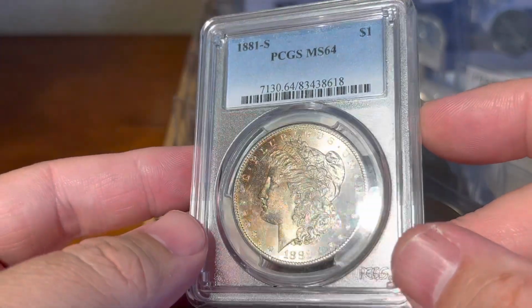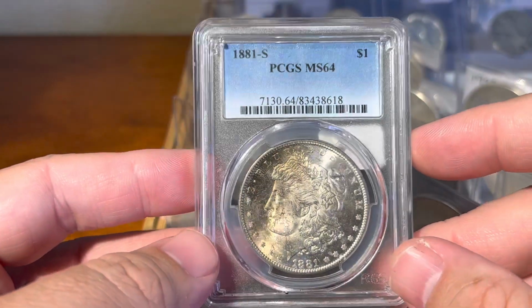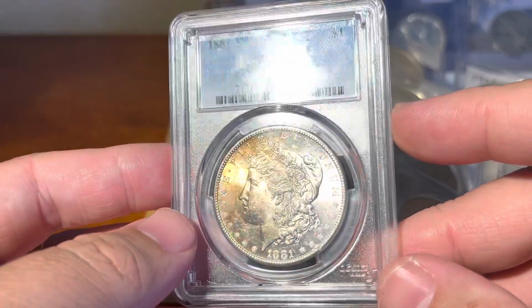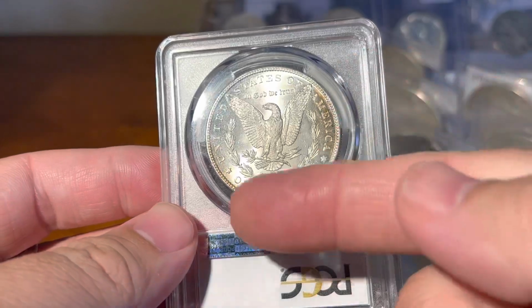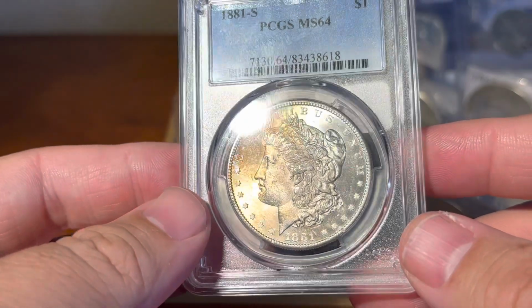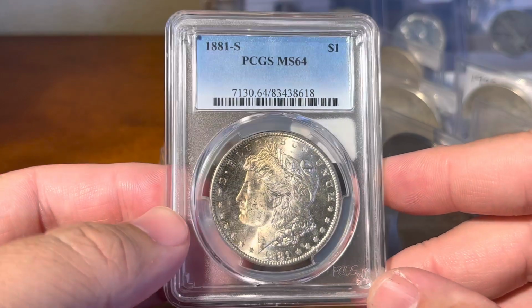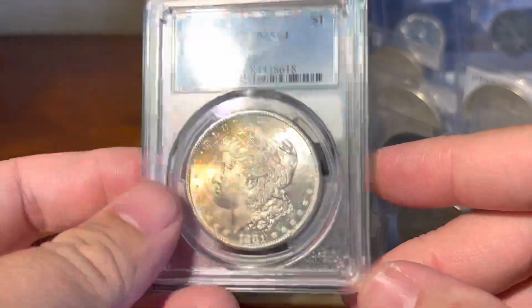We also, speaking of toning, look at this thing. A nice gold and orange and yellow toning on the obverse of this 1881-S. PCGS got this one as Mint State 64, and I couldn't agree more. Beautiful, clean coin, a little bit of toning on the reverse as well. So again, nothing too splashy or crazy, but we have something with a lot of personality here. And yeah, Morgans have been hot on my auctions. So we're going to continue on the trend with yet another one.